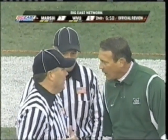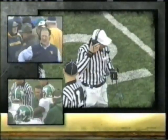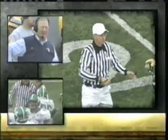Now, the eye in the sky doesn't lie. But from what we've seen so far from all the reviews, it looks pretty clear. In any case, I don't think there's any indisputable evidence that it wasn't a catch. So I think the play that's called on the field will be the one that stands.